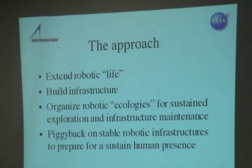Okay, the one thing we all want to do is certainly to extend robotic life as it is, and we'll say a little bit more about that. Then building infrastructure, how we would like to organize robotic ecologies, maintain that infrastructure, and then piggyback on top of that the ability of humans to go there and use what's already been built.